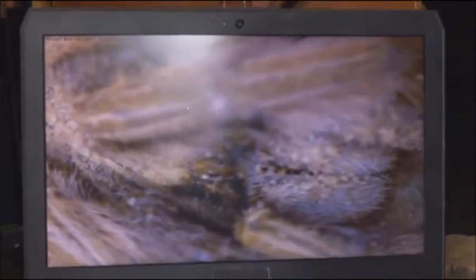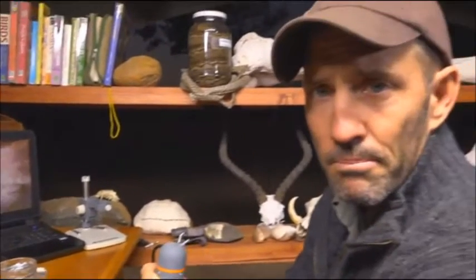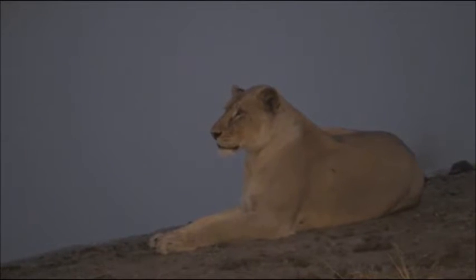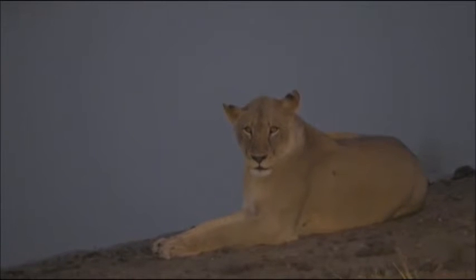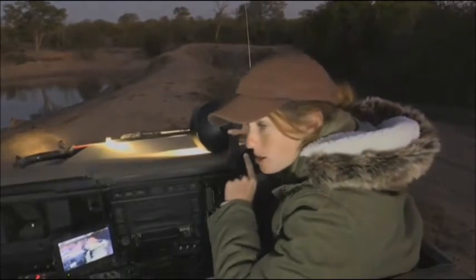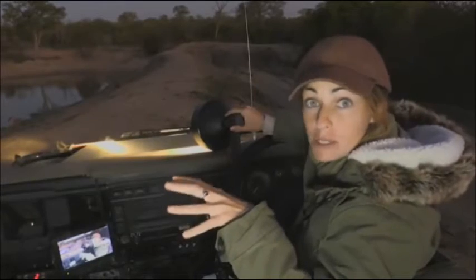There is a magnificent sighting now with another female predator and Jamie. Wonderful way to finish off with the last few moments of our sunset safari with the lions. Sorry, just waving hello to some of the other vehicles that are making their way into the sighting. There's one lioness here. This is the one that I think has the suckle marks.